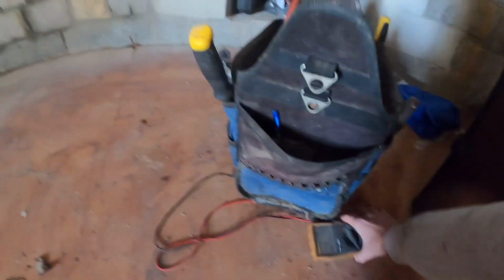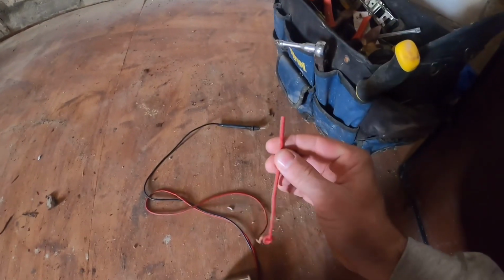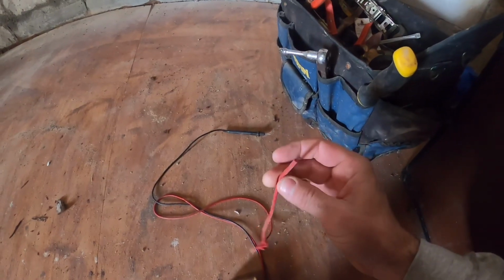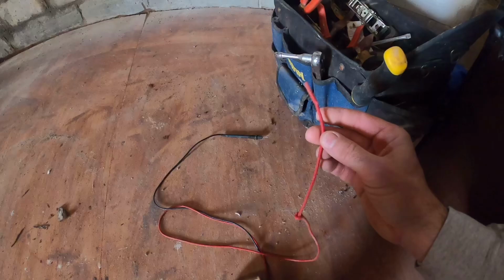My issue is my multimeter. I pulled it out this morning. I haven't used it for years and years and years. And apparently at some point in time I broke this end off. So I gotta see if I've got an alligator clip or something that I can put on there. But anyway, we've got a few things we gotta do. We'll be back. It is not gonna be a fun day, but it's gonna be a fun day.